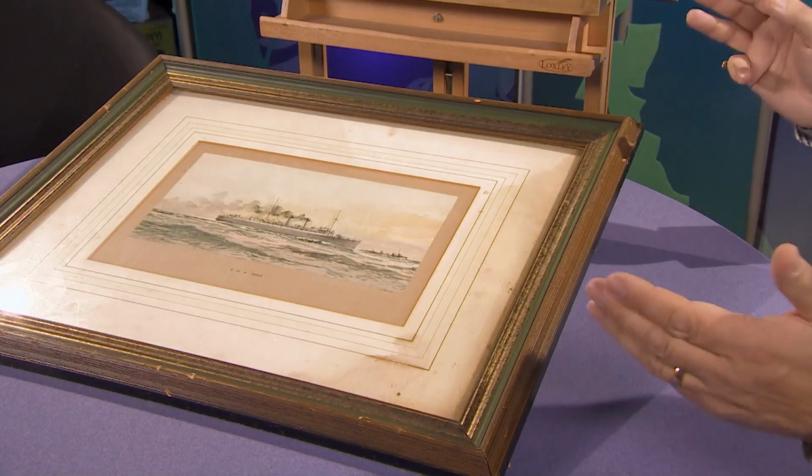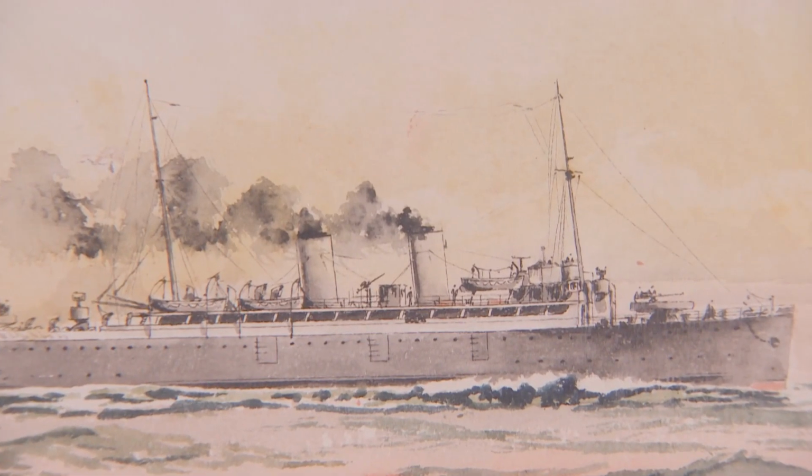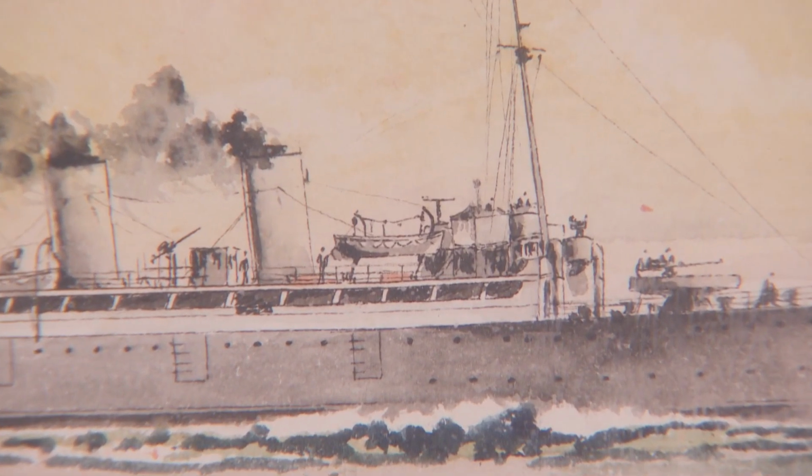So it's got quite a good history to it. I couldn't find out too much about this one. I tried to find out, but there's not much information. It is very hard to find out. Possibly if you went to the Naval Records, you could find out a lot more. They're quite nice quality.